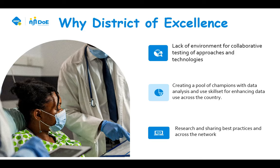As we all know, health information systems implementation requires some champions who could help in terms of sustaining and scaling the system across the country, but also regionally. But of course, District of Excellency also provides a platform where researchers and implementers could come together, work together, and learn. The knowledge which is generated from research could feed into the implementation, and vice versa, implementation could feed back to the research.